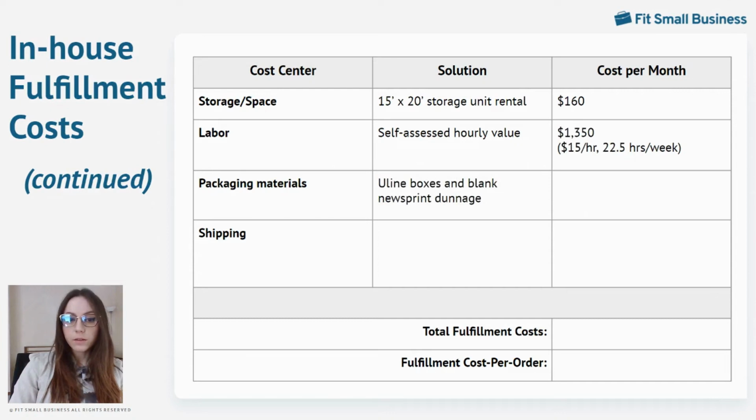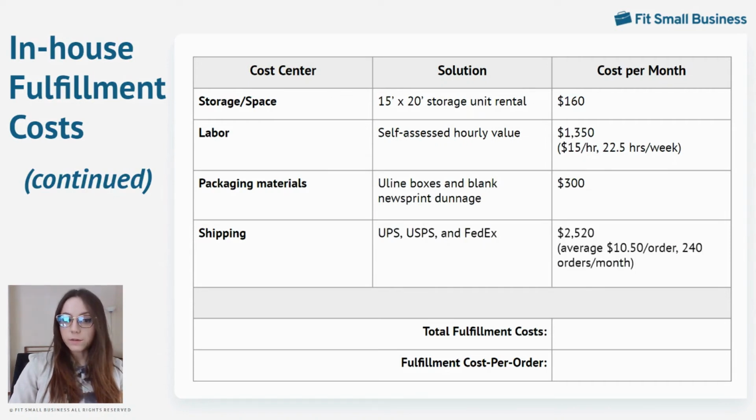We'll be using Uline boxes and blank newsprint dunnage for packaging materials, which is going to cost about $300 per month. And for our shipping, we'll use a combination of UPS, USPS, and FedEx to send customer orders, which could cost about $10.50 per order on average. At 240 orders per month, that racks up a total of $2,520. Altogether, these expenses come out to $4,330 per month, which is on average $18.04 per order. Once you have your own fulfillment cost estimate like this one, run it against your average sales and gross profits to show how profitable your model may be.